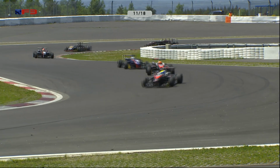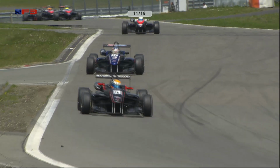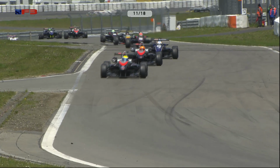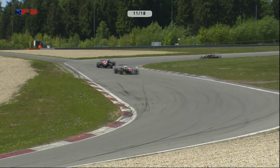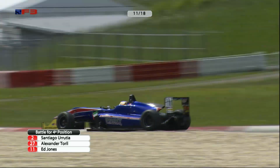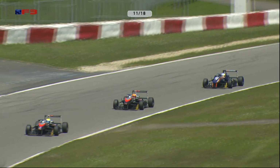So positions remain as they were, with Jones in 6th position and being caught all the while by Andrés Saravia. It means the leading trio have pulled a long way clear, and it means if Jones or Toril can usurp Santiago Urrutia, they've got an awful lot of work to do in the remaining 60 minutes or so of this race to get back onto terms with Sandy Stuvik in 3rd position.